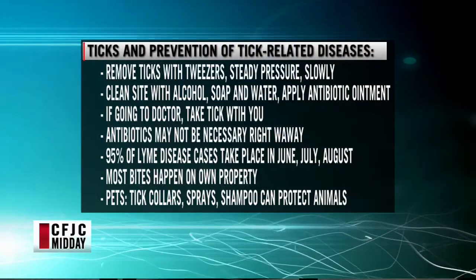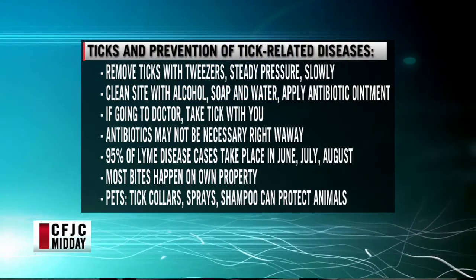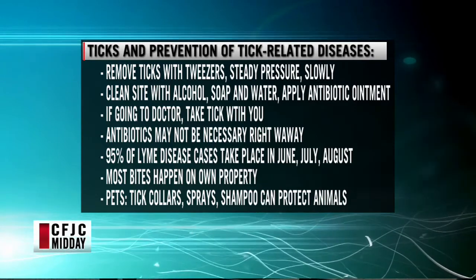Sure. We have one more set of points that we want to quickly get through. Perhaps we could put those up, starting with how to remove a tick. Correct. I brought this, if it is possible, I think it is, to show that.